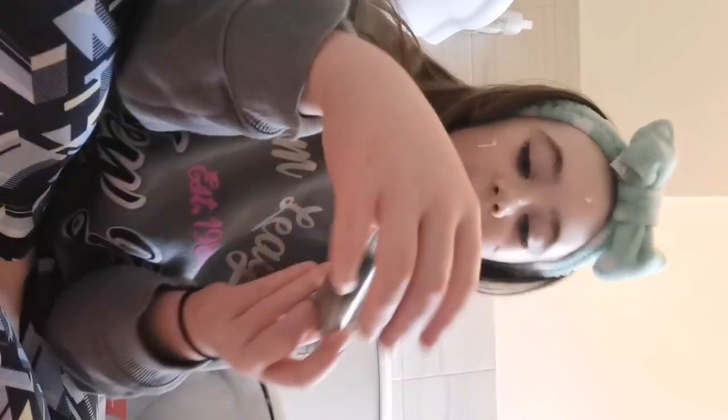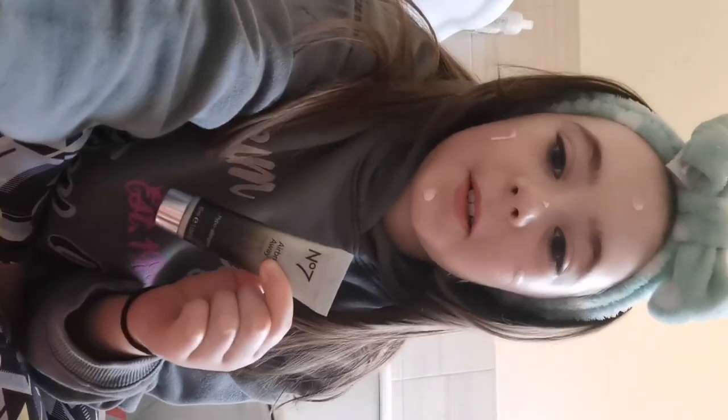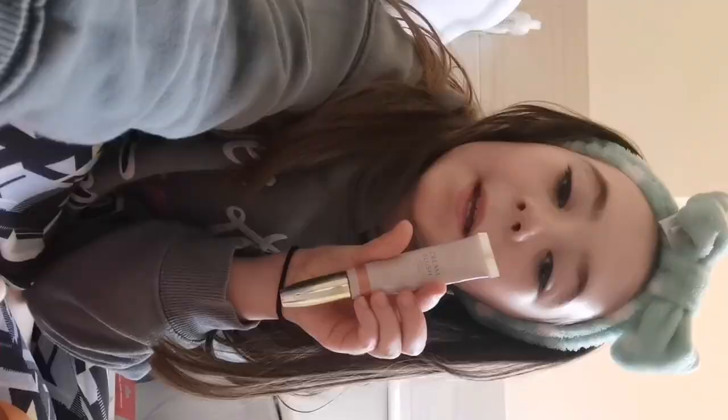I'm just going to go in with a simple little base of makeup so it might glow. I'm bad at remembering, so I'm just putting some of my airbrush primer on. A bit of concealer. Going in with some contour, bit of blush, a bit of powder, bit of bronzer, and a bit of highlighter.